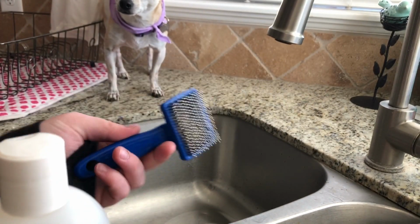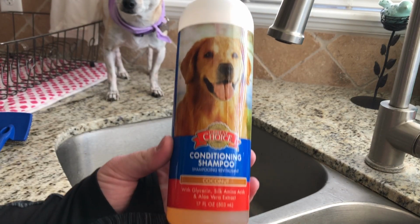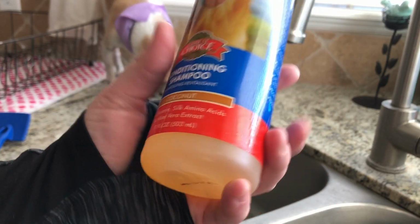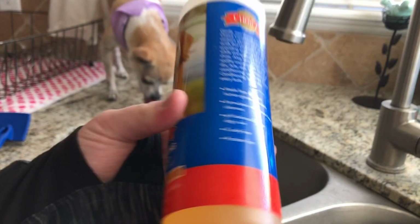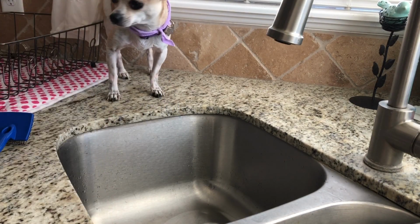So that's that. And then the shampoo I use is this Great Choice conditioning shampoo. It's in the coconut scent, and it's been really good for both my dogs. Helps their skin be nice and healthy, and it smells really good too.